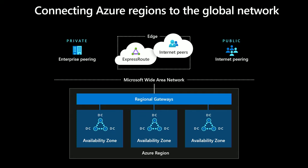In this example, we have 3 AZs with 3 DCs each, but we can have many more DCs to make up a region. Our job, by the way, is for you not to know you have all these buildings and wires and the like. We just give you a flat east to west network within any given region. That in turn hooks up to the edges, which you can then access through the internet or privately through ExpressRoute.